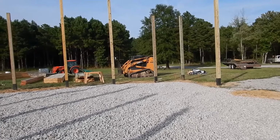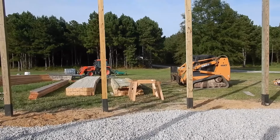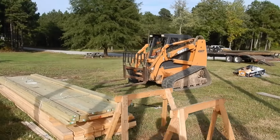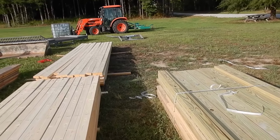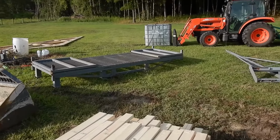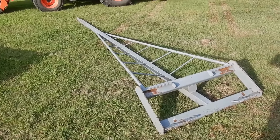They set all their trusses with that skid steer. They got a boom pole over here. Believe it or not, somehow it'll reach up 20 feet tall. But every single one they've done, they've used that to set the trusses with. And they got it figured out. They got a work platform that they work off of with the skid steer, and then there's the boom pole for picking the trusses up.